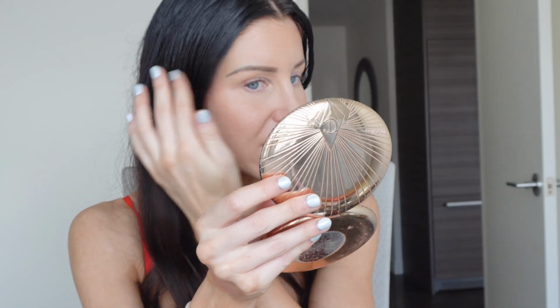I think the packaging is beautiful. It's really nicely made. It's made in Italy. It has a 24-month shelf life, so I do like that. But my favorite thing I have to say is how pore blurring it is. That's just what I really like in products.